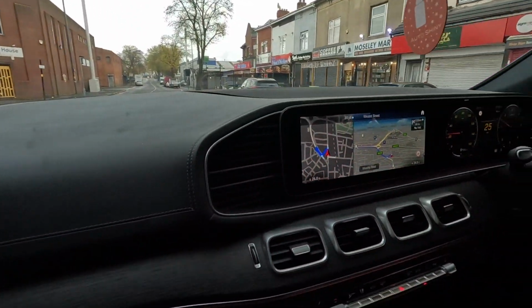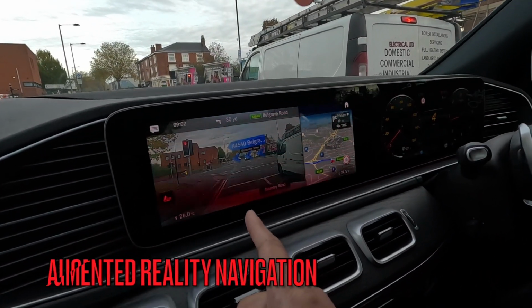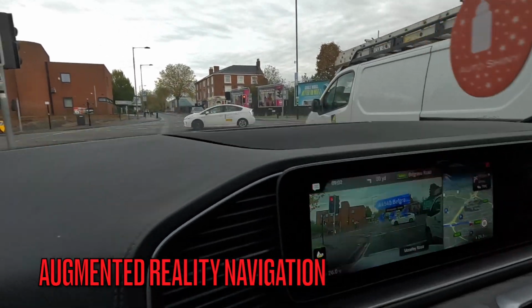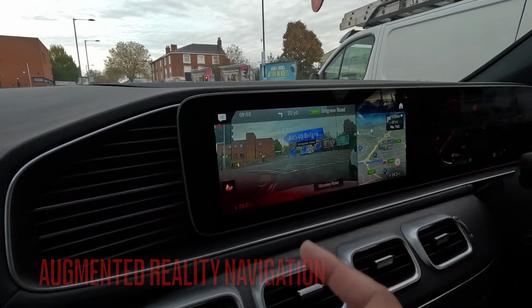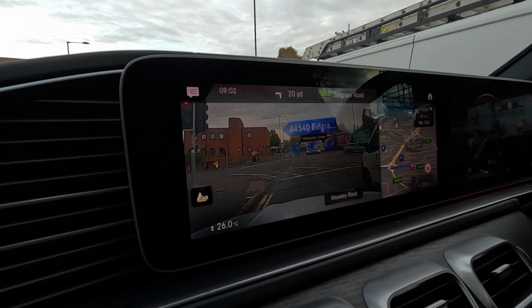And just check this out. This is what he rolls in. A real nice GLE. This is what you call augmented. I don't know if the GoPro's picking it up, but that is the road ahead. Actually, seeing this in action, it looks way better than what I've kind of seen on the internet already.